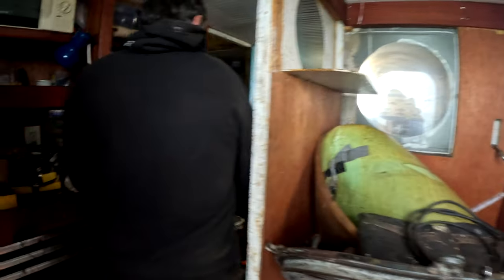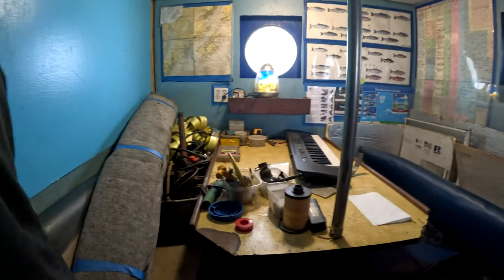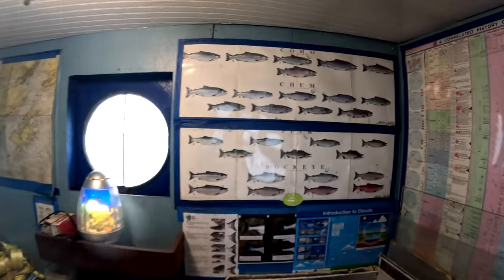That hatch goes through. So another eating spot. Yeah, there's a washer and dryer. There's all your different fishies.